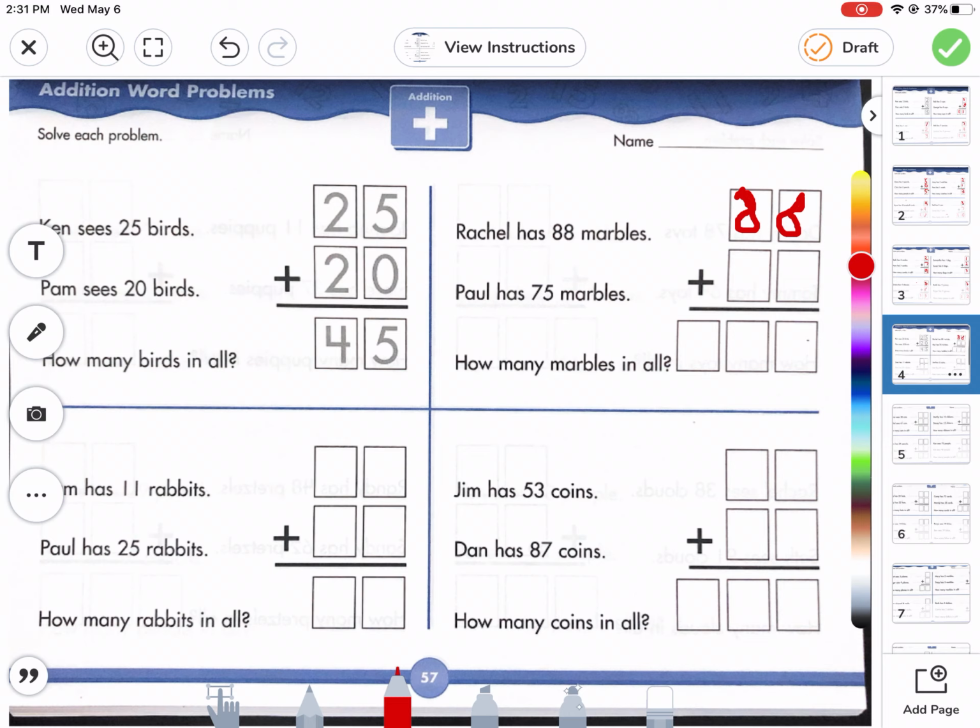Paul has 75. That 7 is no good. Okay, even the 5 is not good. Can we erase real quick? And I don't like the 8s either. I'm sorry, my dear. It's okay, it's okay. We just want to make it a little bit better, okay? Alright. We're not rushing. Let's write a good 8.